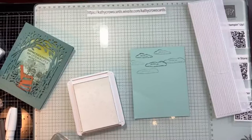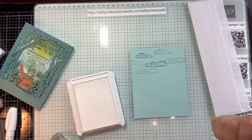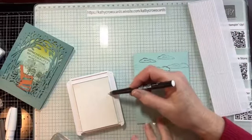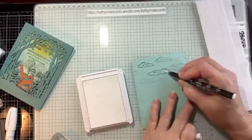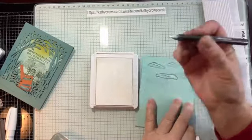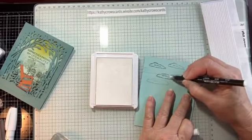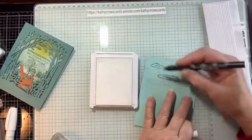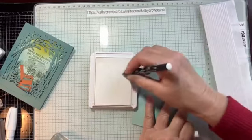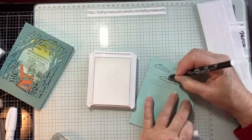It's been quite a long time since we carried this. I've re-inked it with this a few times, but it's getting pretty worn. So you can just dab it into your white craft pad, keep it inked up really nicely. Don't get it in the ink as much as you can.